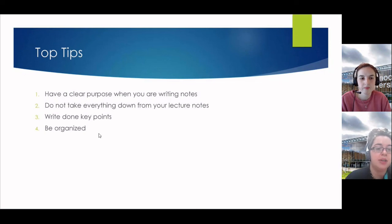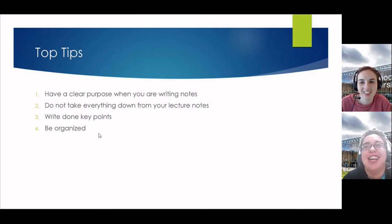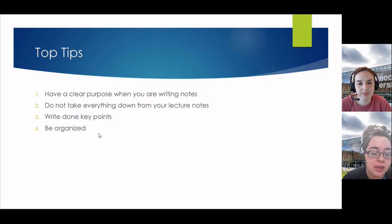So top tips then. Have a clear purpose when you are writing notes. Do not take everything down from your lecture, write down the key points and be organised. There are several assistive technologies that may be useful. Like we mentioned, Inspiration 10. There are things like Glean, LiveScribe Pen, and then for reviewing your notes, there's things like Read and Write.